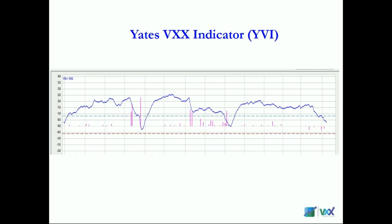By the way, if you trade these items, VXX and XIV, know that these are very liquid. The average volume is just outstanding. VXX averages well over 80 million shares traded per day. The XIV is well over 30 million shares traded per day.